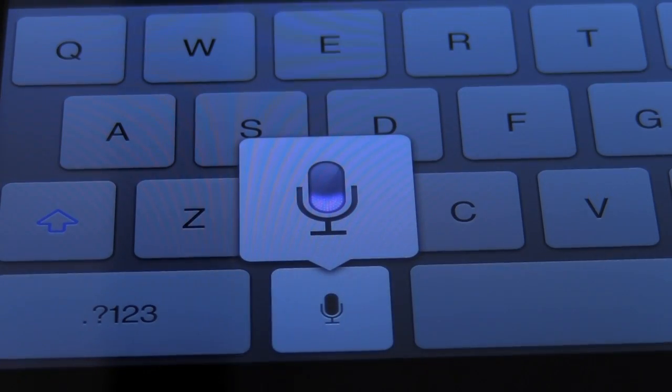Now, another feature that I really like, that I'm surprised I like this much, is dictation. It's not full Siri, of course. It doesn't have the commands, it doesn't talk to you, it doesn't do all those super fun things that Siri does. All it does is listen to what you're saying and make it into text. And it's actually really useful. And it works really well too, so let's just do a quick demo here.